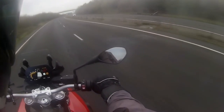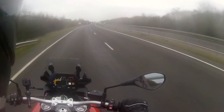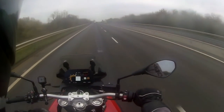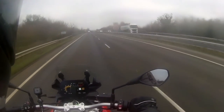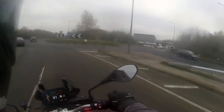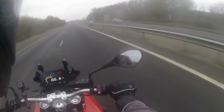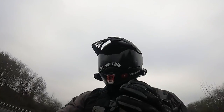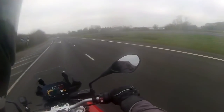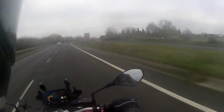Right, that's me at sort of motorway speeds, and it already sounds like there's a tornado going through the helmet, so I don't even know if you'll be able to hear this. My body feels like it's got quite a lot of wind protection, but the head, there's definitely a lot more air going around. But it's perfectly capable for mile munching, bigger roads, motorways, that sort of stuff. No issue with sitting here on this bike.